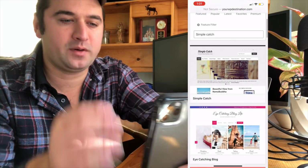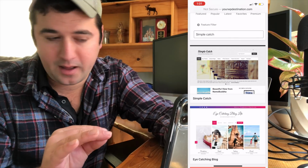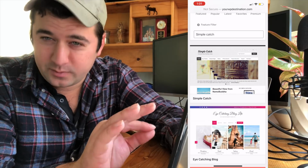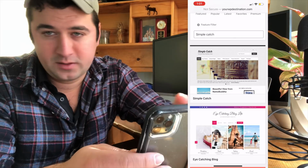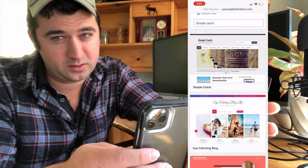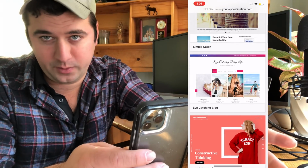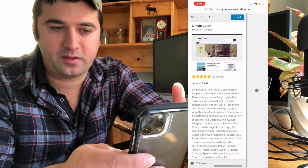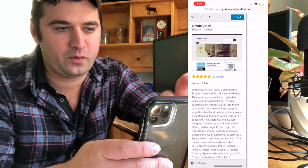All right, so here's Simple Catch, and I just love it because a lot of you guys want that image slider up top. So you get that. You get these really nice tabs for a menu, and without doing any extra work, you get the social media icons in the header. Super cool, super professional, has a very Huffington Post-esque look where I used to write, and I know that that's gonna work because the Huffington Post totally works. All right, so to set up Simple Catch, just click on the tab for it, and then hit install in the upper right corner.